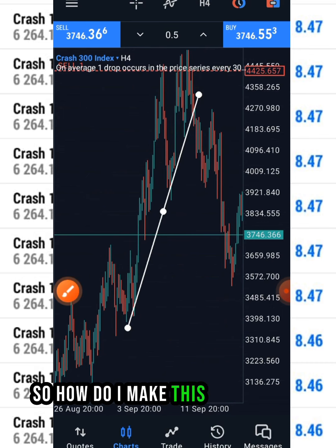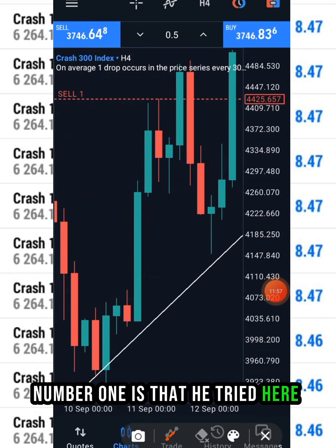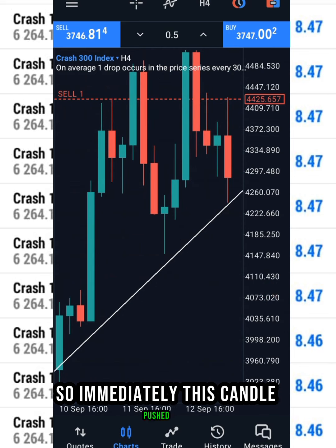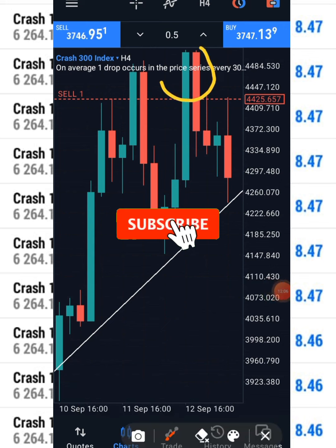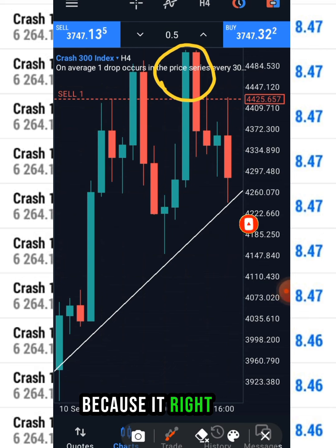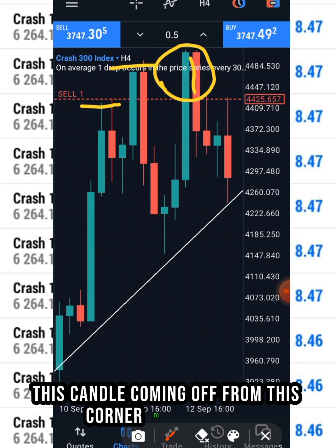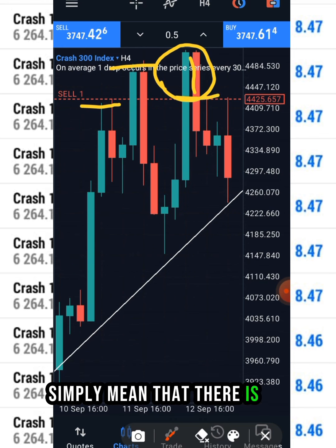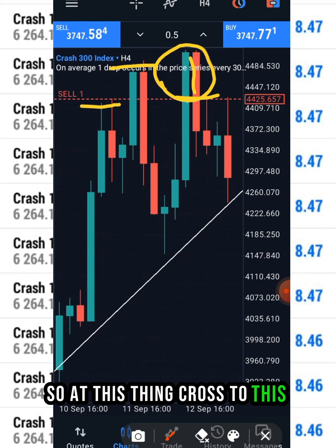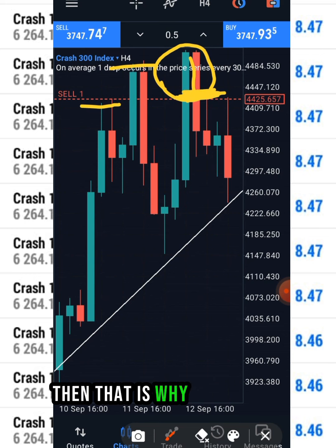So how do I make this decision to place the trade right at this place? Number one is that it tried here at this point and tried a second time. So immediately this candle pushed up, it gives us this signal, because it tried here. This engulfing candle, coming up from this corner to this point, simply means that there is an opportunity. So I have to wait for it to cross. As this spiked back and crossed to this point, that is why I placed the trade.